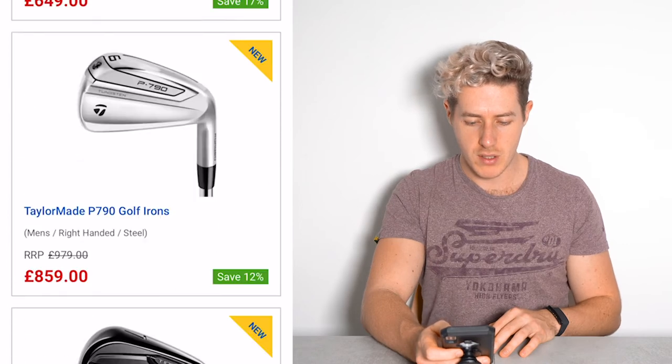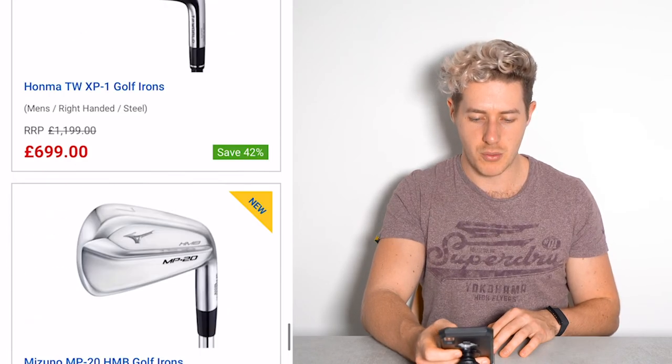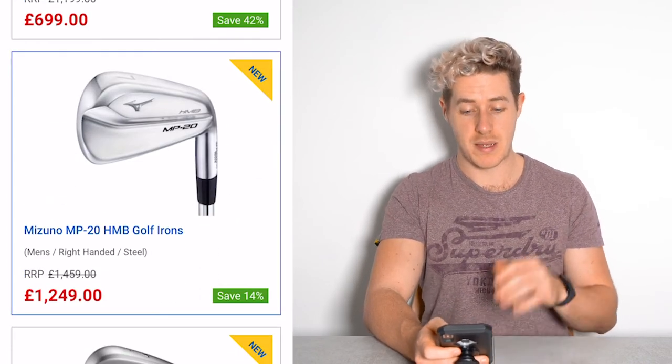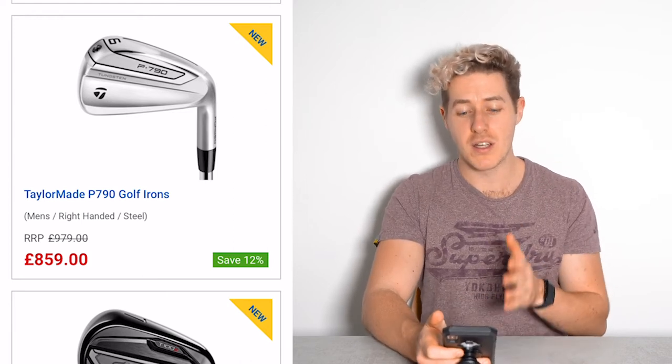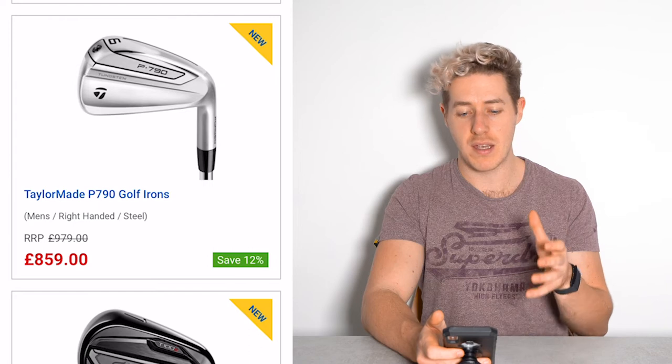Mizuno driving iron, TaylorMade. Oh no, sorry, that's the Mizuno hollow-headed iron. They are expensive. I mean, they look good, but definitely expensive. TaylorMade P790 irons, another iron we just have to mention. They suit so many players. They feel amazing. They look amazing. They go a long way. They're forgiving.